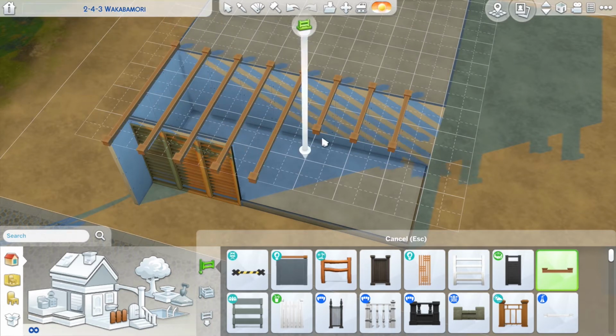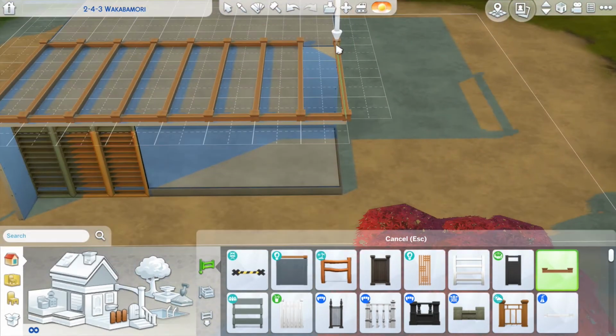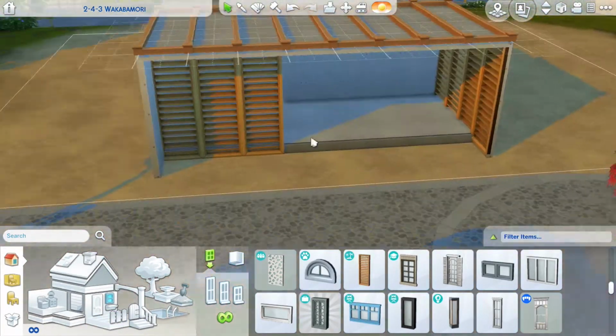I played a little bit with the terrain paint, but not too much. The surrounding terrain paint has a lot of grass, so I figured I could mix it a little bit, so I kind of had some grass and some sand.